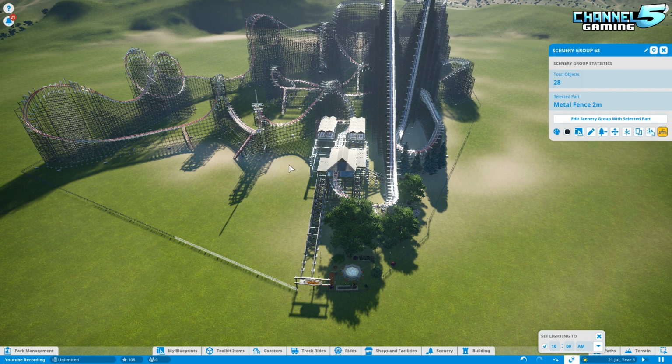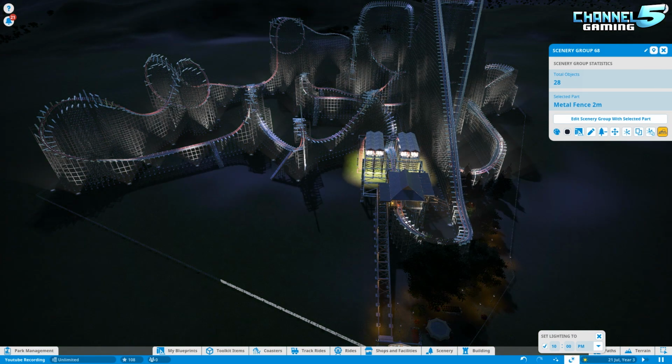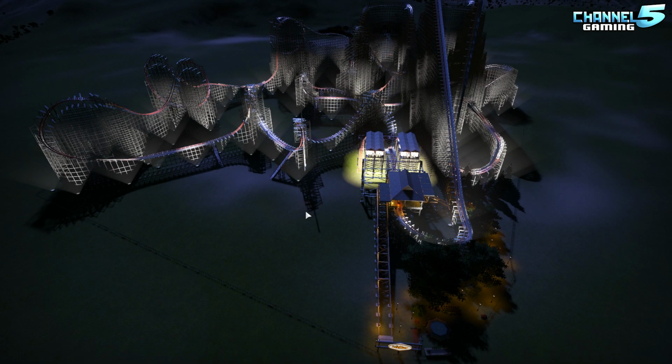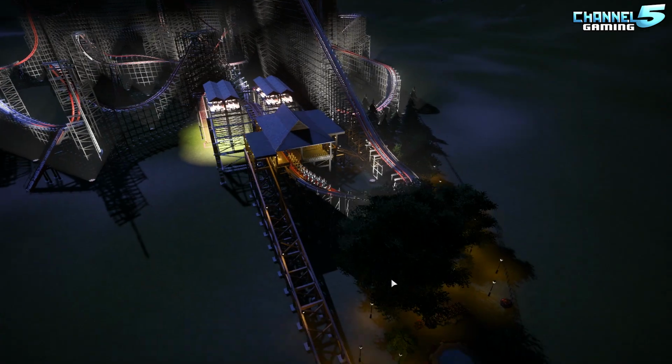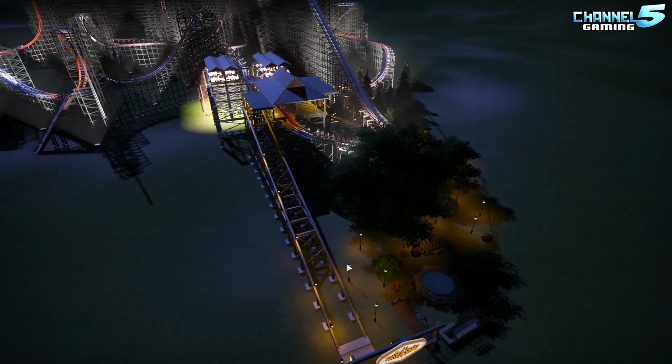So that's something to keep in mind next time. Let's take a look at it at nighttime. So a lot of floodlights, and this is very bright here, and then you get some nice dim lighting with the lanterns here in the front.